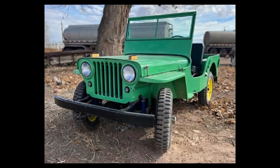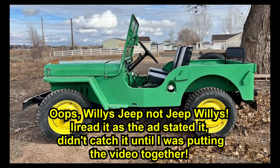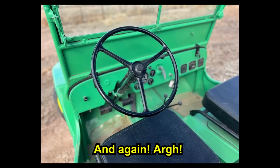Alright, here we have a 1946 Jeep Willys, listed for $12,000 US in Roosevelt, Utah, with a manual transmission. The seller's description is as follows: 1946 Jeep Willys, driven 300 miles. Restored about 8 years ago, runs good. Call with any questions.